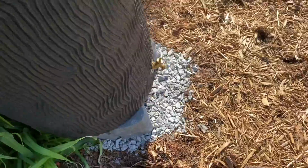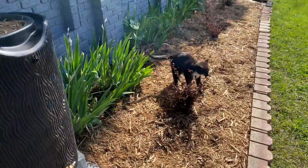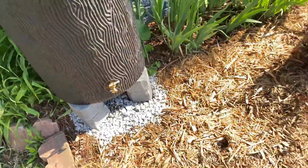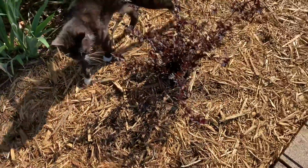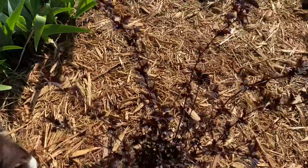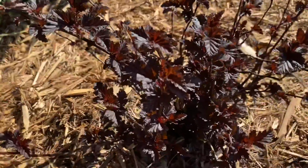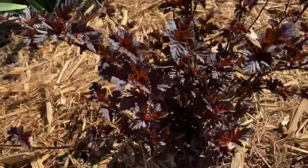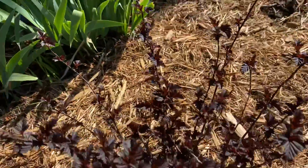But then this whole thing we expanded. Put in a new water barrel up here. These are ninebarks. I wanted to get something native, and this is called a panther ninebark. And it should have pink flowers when it comes into bloom, which is awesome.